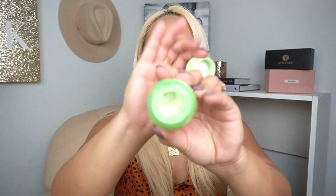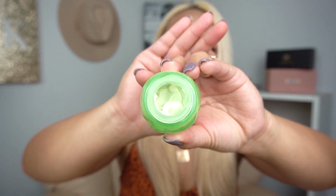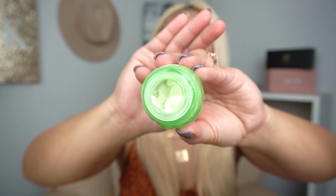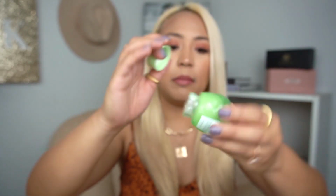So this is what the cream looks like inside. I was actually really surprised. I thought it was going to be more of a jelly-like consistency, but it's actually more of a rich cream, which I really love. It feels very, very soothing and cooling on my under eyes at the end of the night. But like I said, this is $42, which depending on your budget is pretty hefty for an eye cream, which brings me to my next favorite, which is this one.